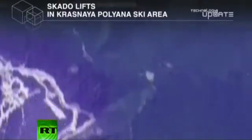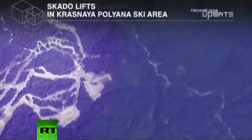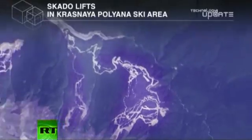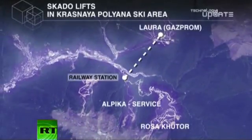The newest additions are at Roza Hutor, the Olympic ski hill where SCADO is behind 3 8-person gondolas and 1 6-man chairlift. In addition, SCADO will help build what their website claims will be the longest tri-cable people mover in the world, to take skiers and eventually Olympic spectators from the future train station to the Laura Gazprom complex.